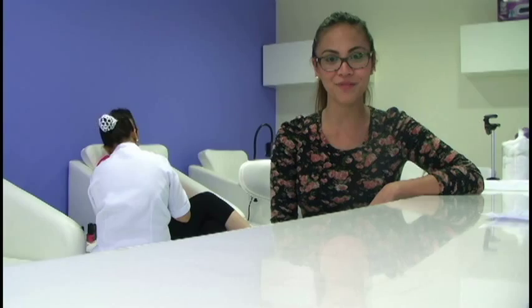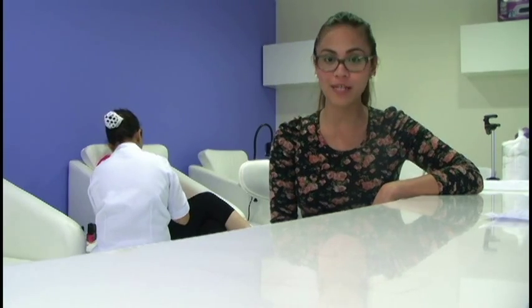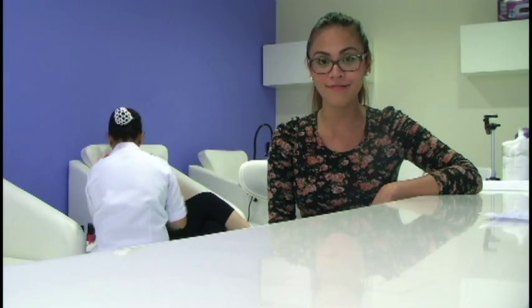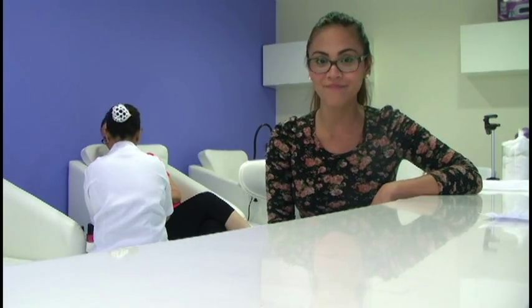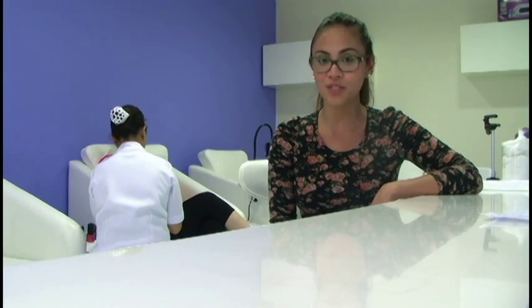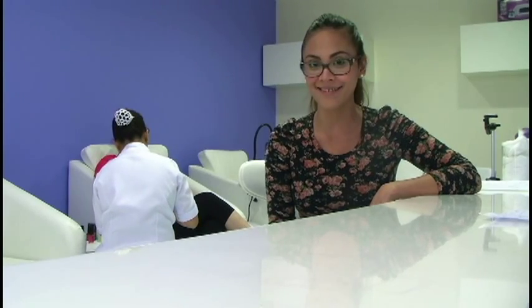Our recruitment process consists of these simple steps. First, the candidates must be pre-screened and meet the minimum requirements. And the minimum requirements are, number one, they must have 3 years of experience in a high-end salon or spa. Number two, they must be qualified in two specialties. For example, manicure, pedicure, and waxing.